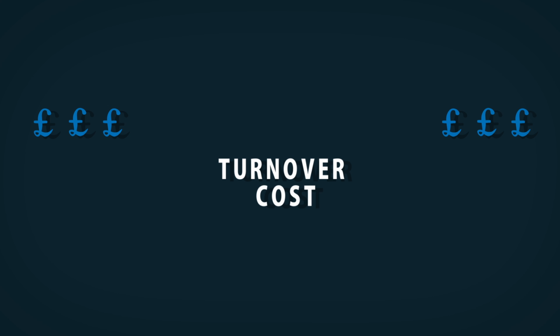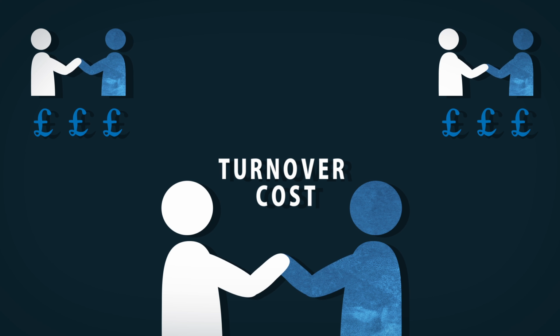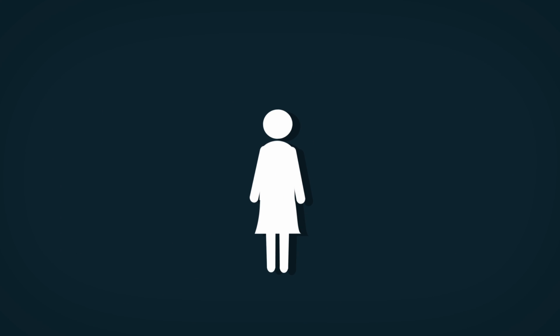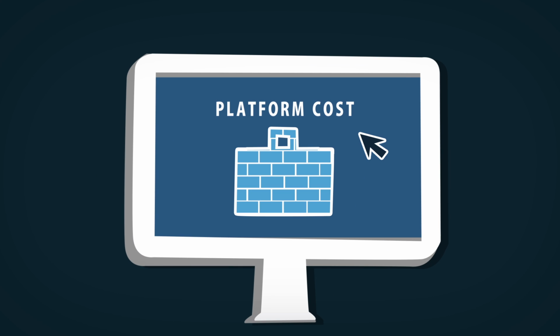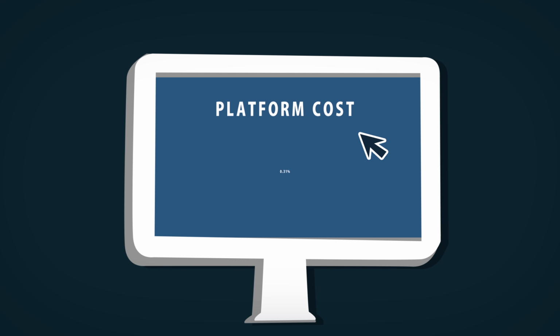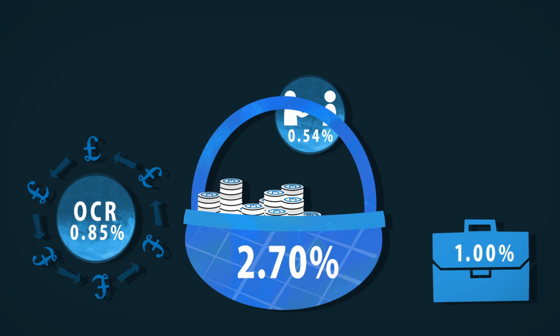Next, there's the turnover cost, which is the cost of trading, buying and selling shares. This adds another 0.54%. There's also the fees a financial advisor or portfolio manager will charge to build and manage your portfolio. On average, this is around 1%. And finally, there's the platform cost, the software that enables the advisor to manage the portfolio. This is an average of 0.31%. In total, this adds up to an average of 2.7% per annum.